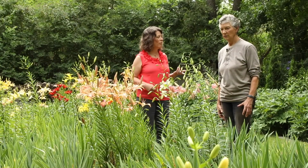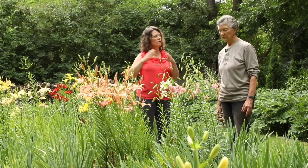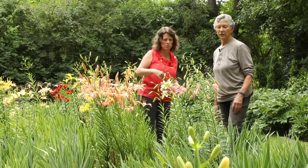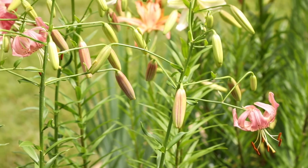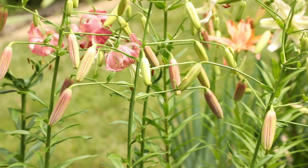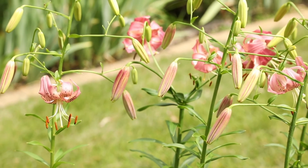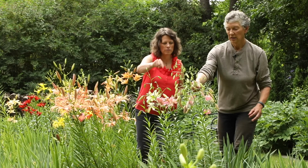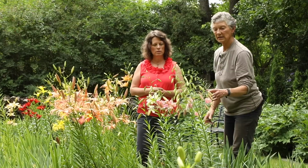So you were just talking about how the lilies we were looking at over there were upward facing, but Asiatics can be lots of different things. I see this one looks different than those. So this is a down facing, and if you were to enter this into a show, you would put it in the category of down facing. And you would look for one that is even on all sides, distributed all the way around the stalk, and the stalk doesn't have any bent structure.